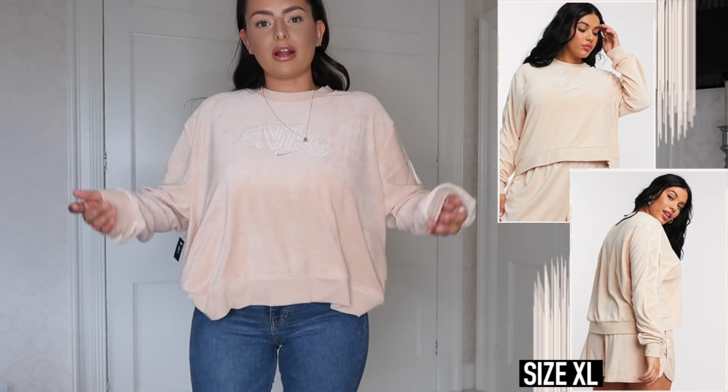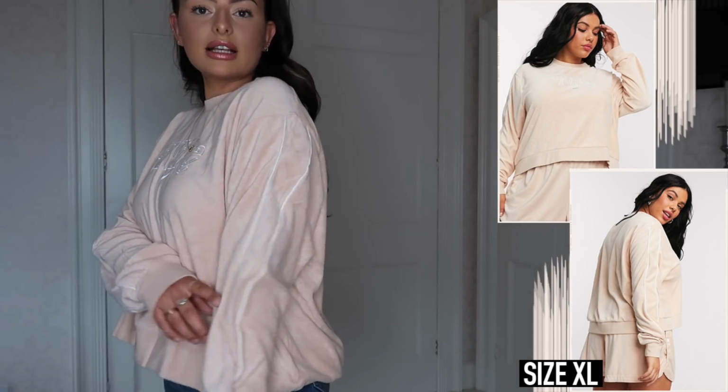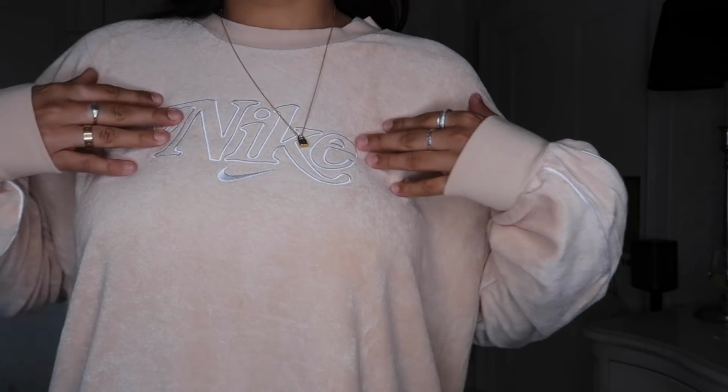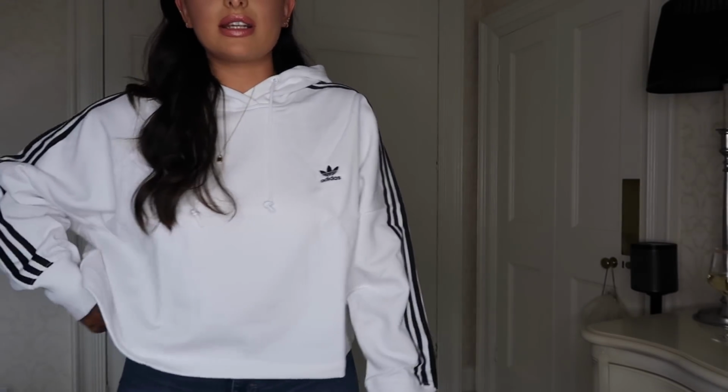But obviously if you did want to wear it super relaxed, this is kind of what it looks like. I really like this. I love the little details that it has. It has some stripes down the sleeve here as well, and then obviously like you guys saw the Nike logo across the front. I was obviously feeling quite brave the day that I picked all this stuff up, because I've grabbed another white jumper that again is just not going to stay this clean for long.